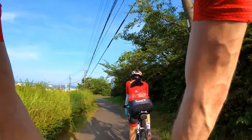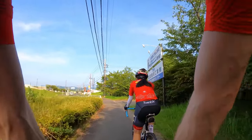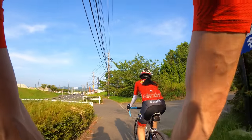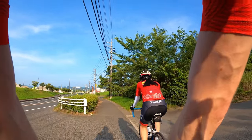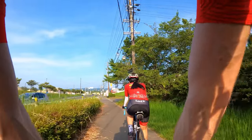And we've ridden about 14 kilometers so far. So about 14 kilometers away from our home. And we live in a pretty busy area. There's a lot of shops right nearby us. So it's pretty cool that we're able to get to this more countryside area really quickly.